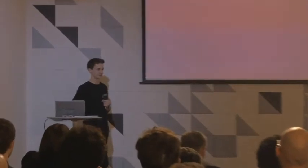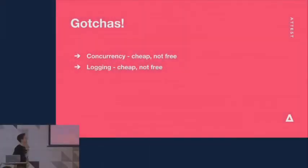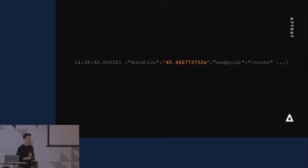So it wouldn't be fair without a couple of gotchas. It kind of boiled down to two parts. The theme here is cheap but not free. We had something like this, which has its own problems, like no request should live for 40 seconds. You should definitely kill it before that. But we did have one, and we investigated it. It was brought up by a bunch of our load tests, which run on a cycle, so we knew the flows that were causing it.